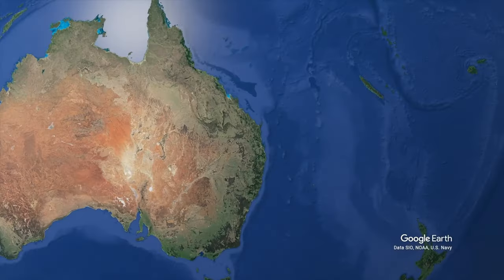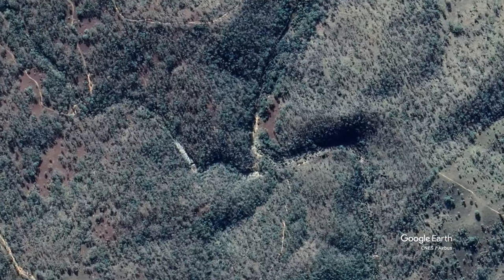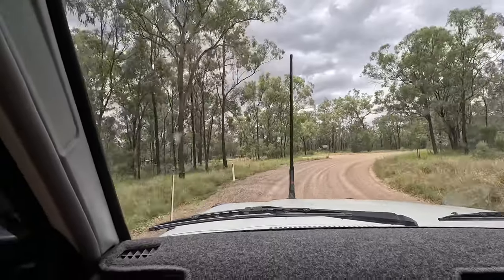G'day you guys. So today we're just doing a little bit of a day trip out to the 7 Mile Diggings. So it's going to be a bit of an interesting trip. We're just going to explore and see what we can find. Yeah, one of those good times. So at the moment we're just following the signs out and we'll see where we end up.